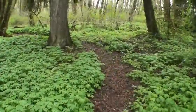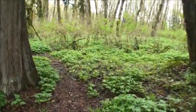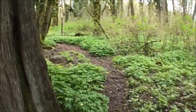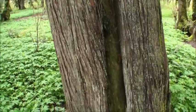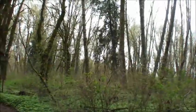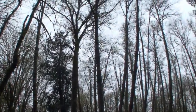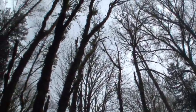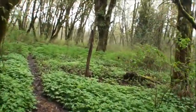Here, let's take the quick path back. Let's see if this thing produces where we can get around that water. See where it died out in the center of the tree. You gotta be careful coming through here, especially. I wouldn't come through here if it was windy, but you can see a lot of dead stuff that needs to be taken out. Possibly could come get you.